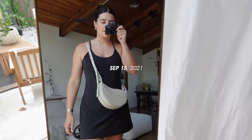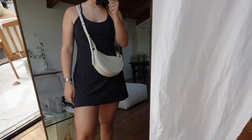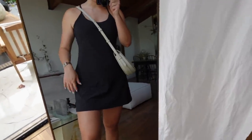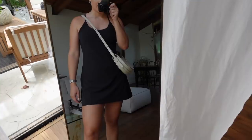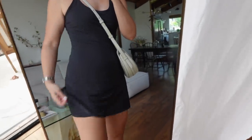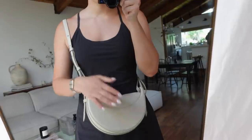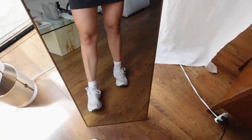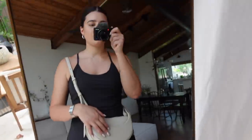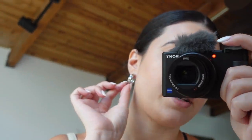So yeah, little tip. So for today's outfit, I'm wearing this little dress by Outdoor Voices, which I just got in the mail and I threw on because it's the most comfortable thing I've ever put on my body. Yeah, if you're not a dress person and you've never found anything that works, try this one. It has shorts that come attached to it and it's super comfortable. This bag is by Pauline Paris, and just my Asics sneakers. Watch is Breda. You can see it. And earrings are Love AJ.